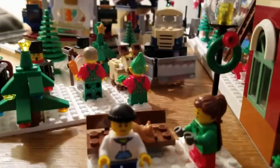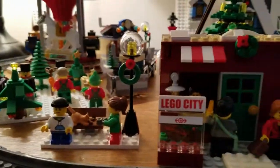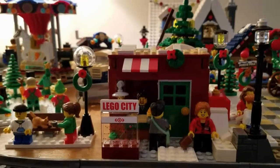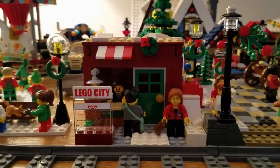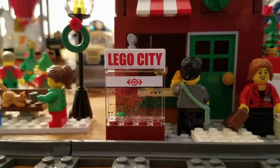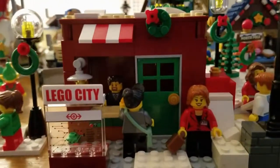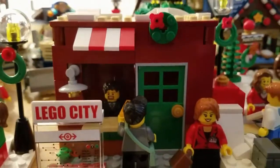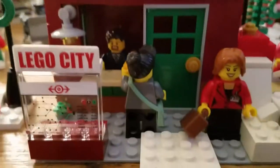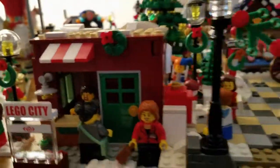In the front, we have what is basically my train station. Now I don't have the newest train station that was just released, so I just made a quick custom little train station stop here. You can see the LEGO City sort of, that's actually just a stickered piece from, I forget which set that actually came in, maybe the other train station set for LEGO City, even I don't remember now. And then in the back here, it's very simple, basically just have a guy, he's got some tickets to give people, has a wreath on top, a little bit of snow on the roof.